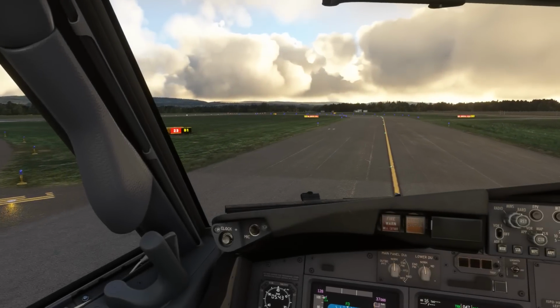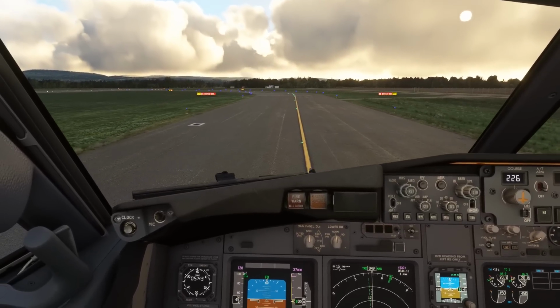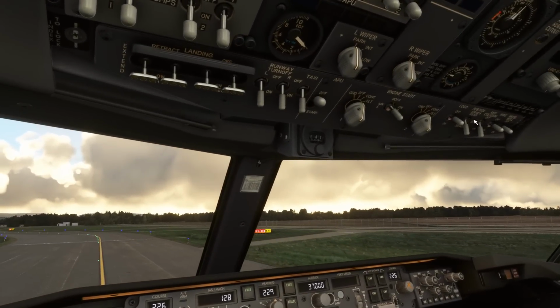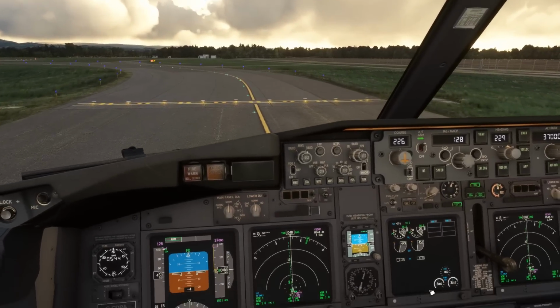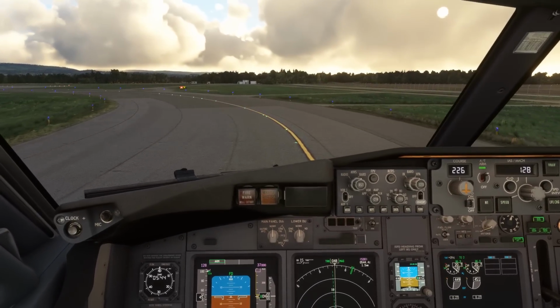So we're just passing holding point Bravo 1. Again, we're going to be taking a full-length departure here on runway 23. Running through the last of our before takeoff items then, exterior lights can go on. So landing lights on, take the strobe lights on as well. Auto throttle we can arm. Weather radar is inoperative currently in the aircraft, so we'll leave that off for the time being.